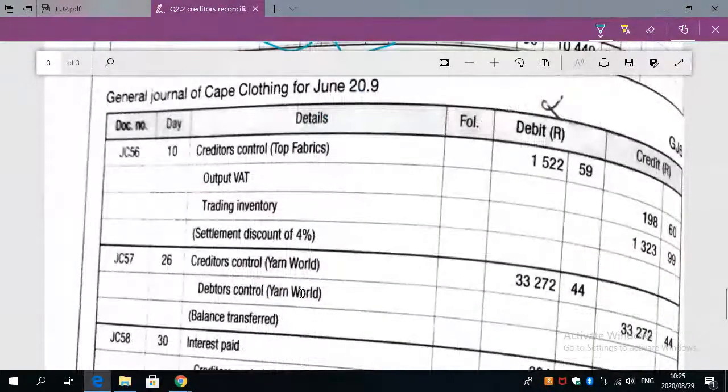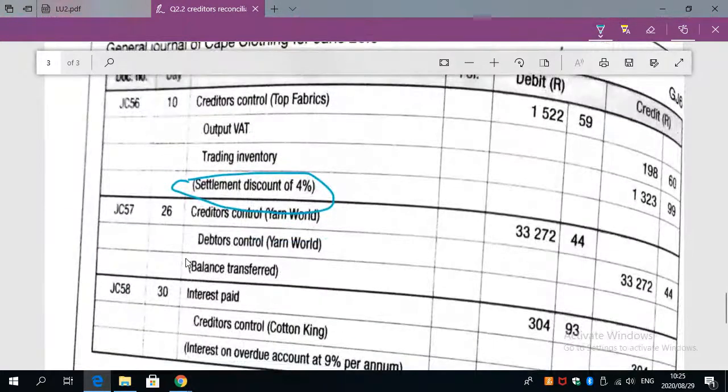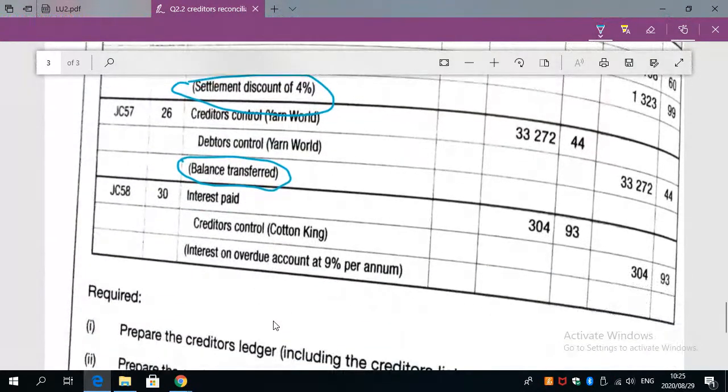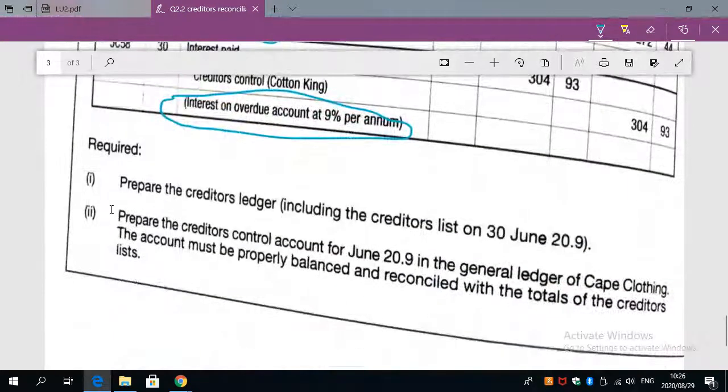Then we are also given a general journal. Here, when we paid Top Fabric, they gave us a discount of 4%. And here, Yarn World is also a debtor to us, so the balance that he was owing us and the balance that we owed them cancelled each other. Then Cotton King charged us interest for not paying on time. They charged us interest of 9%.